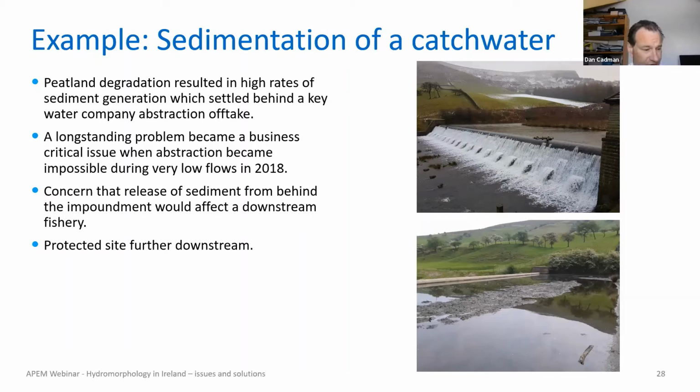And there was a genuine concern at board level that they weren't going to get the water. Unfortunately, there was also a concern from downstream stakeholders that the release of sediment from behind the impoundment would affect a downstream fishery, and there was a protected site further downstream. You can see the degree of sedimentation here.